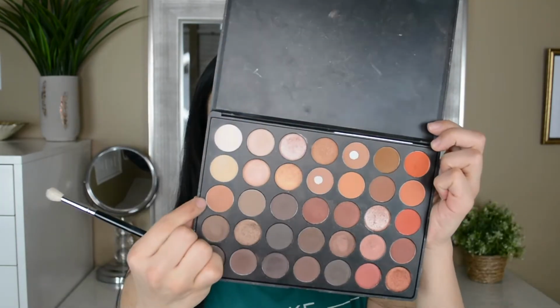I'm going to use the Sigma E40 brush and take those 2, tap off the excess eyeshadow, and just pop that into my crease. Now I'm going to take a Morphe M441 brush. I'm going to go into this shade right here and apply that on my crease, slightly below where I applied the first shade, but kind of really just on top of it.